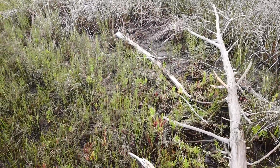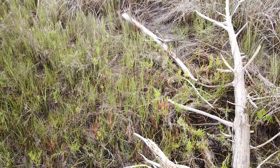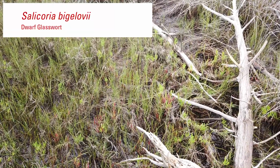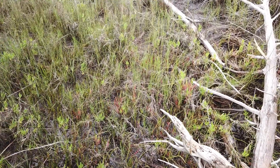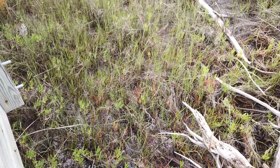I don't know how well you can see it down there, but if you look really close, you can see some of those red stems coming up. That's pretty cool to see. You don't see that just everywhere. I have to get a name for you on that one too.